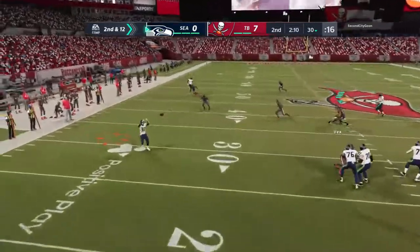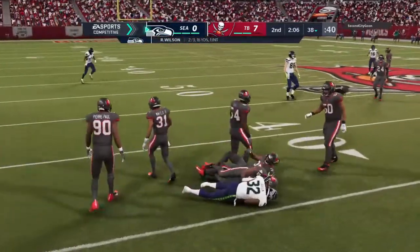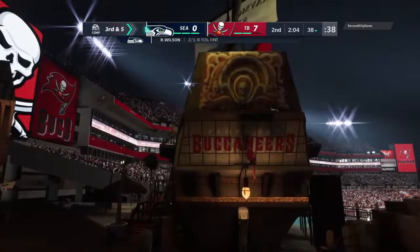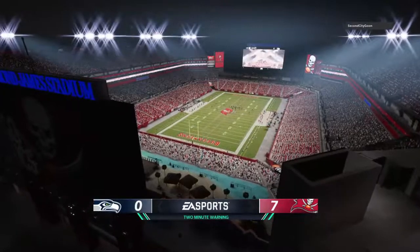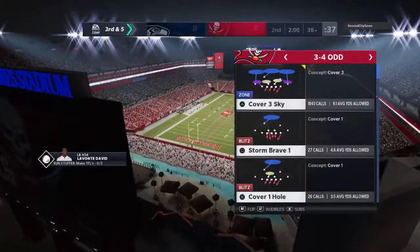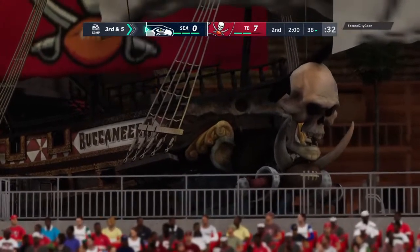On 2nd and 12, Wilson. That's complete into the hands of Carson. Wilson's pass. Call it a pickup of 7, and it'll be 3rd down. They had the catch on 2nd down, but it didn't help at all, and now they're looking at 3rd down here. 2 minutes on the clock, 2nd quarter, 7-0 ball game.